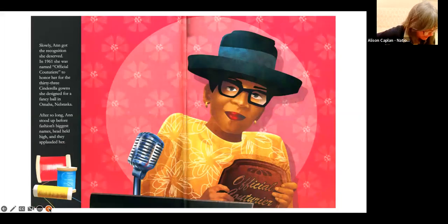Slowly, Anne got the recognition she deserved. In 1961, she was named official couturier to honor her for the 33 Cinderella gowns she designed for a fancy ball in Omaha, Nebraska. After so long, Anne stood up before fashion's biggest names, head held high, and they applauded her.